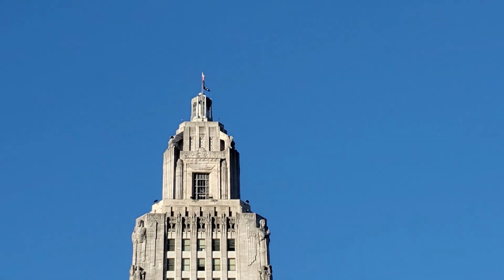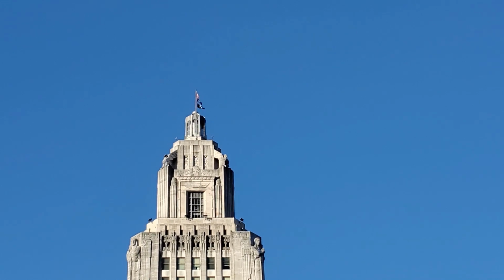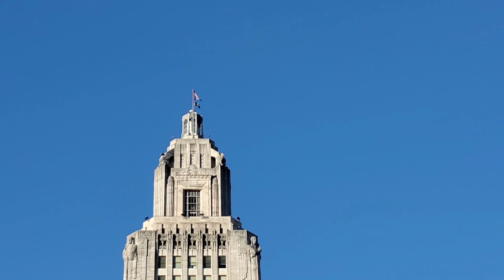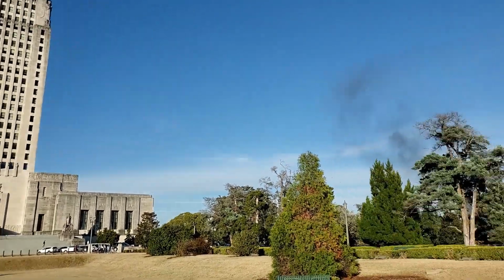See if I can gimbal this. That flag up there, American flag, or maybe the state. There's a state flag, American flag, and looks like a prisoner of war, POW flag. And they paid him to climb up there and change it. Couldn't pay me enough.